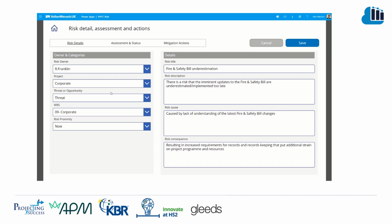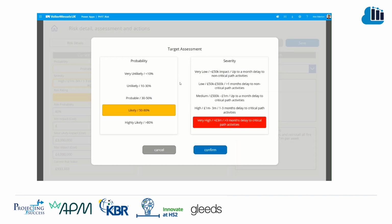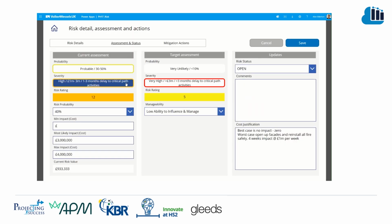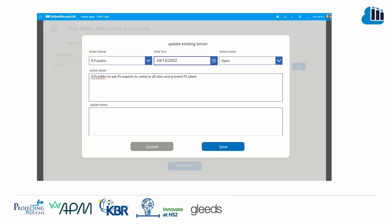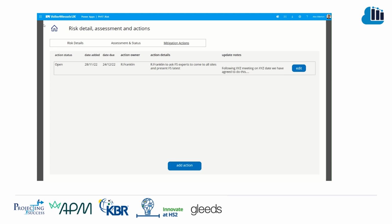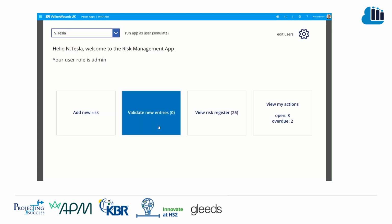Now looking at a specific risk, there are 3 menu items: risk details, risk assessment, and then actions. There's a simple interface to choose risk levels. Now into the actions, users can go in and see actions that are currently open, update details, provide update notes and save those. They're visible centrally by everyone who can access the app.